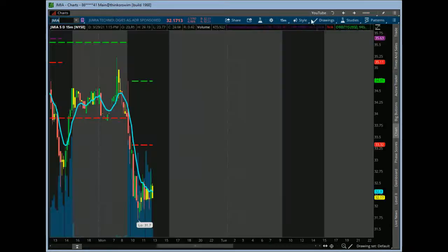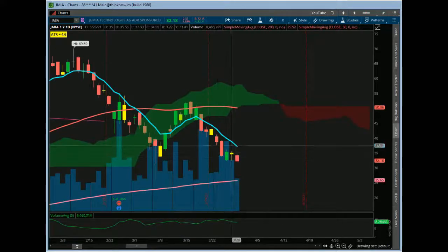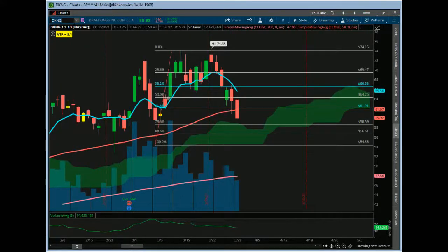JMIA is another one. Again, just kind of pulling back right here now. It started to get a little bit perky right here but never got to the ADMA, so it's still below that. DKNG, again, this one's just been struggling, back below the 50-day moving average, so not too much going on here.